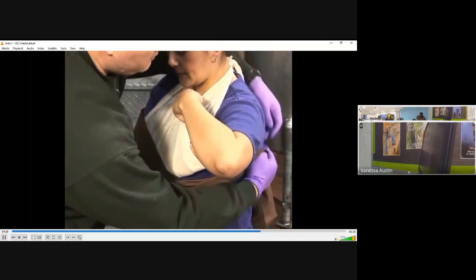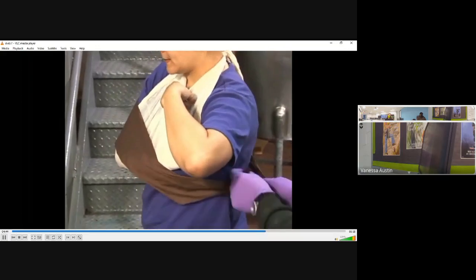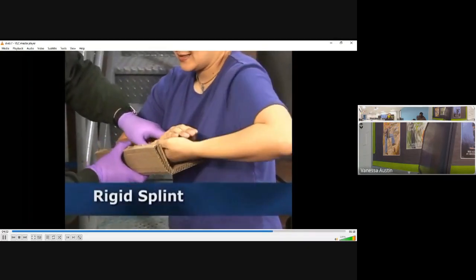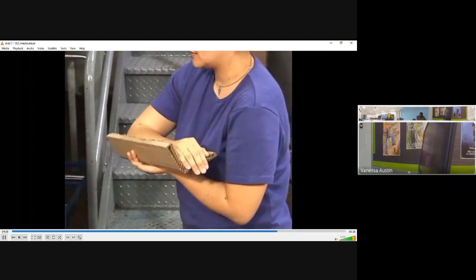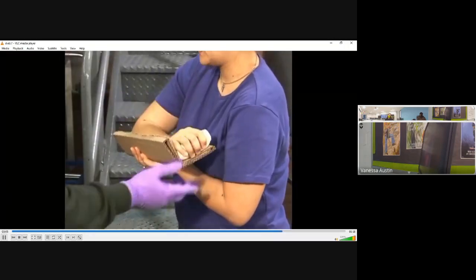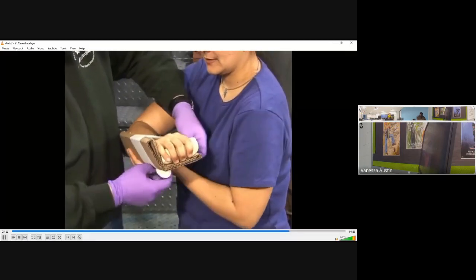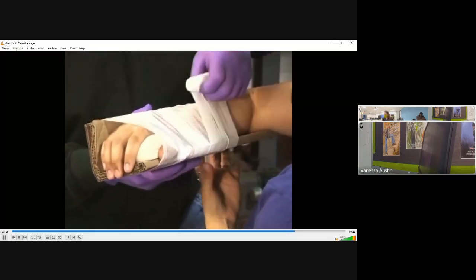If you have a rigid object, position it along the injured arm, with the hand in its normal position. Use a roll of gauze or several triangular bandages to secure the splint to the arm. Use one triangular bandage to create a sling and a second triangular bandage to bind the injured arm to the chest.